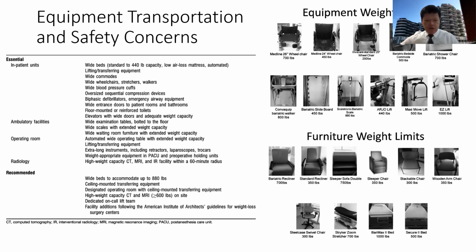For radiology, we need to check whether the MRI and the CT scan are wide enough for the obese patient. And I think if time allows, it's advisable to bring the awake patient probably an hour or two before surgery at least to the operating room and check, if the patient is really heavy, whether the patient can fit under the operating bed.